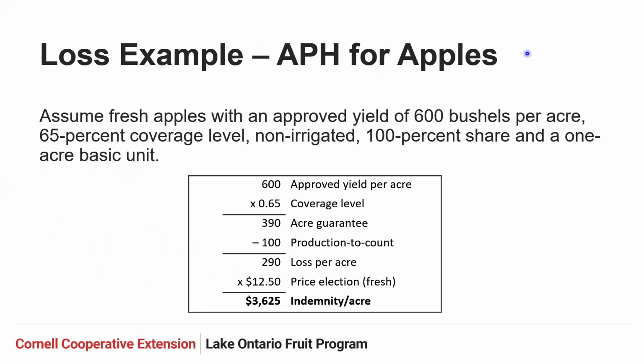Loss example, APH for apples. Let's go through the example calculation on the RMA fact sheet. Assume fresh apples with an approved yield of 600 bushels per acre, 65% coverage level, non-irrigated, 100% share, and a 1 acre unit.